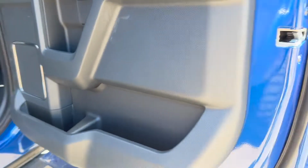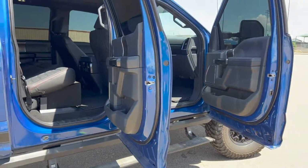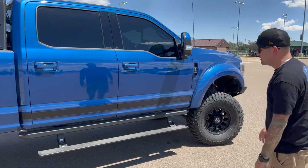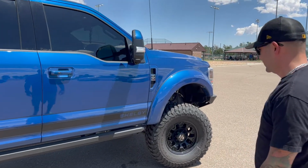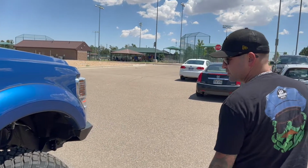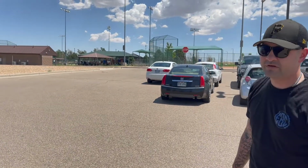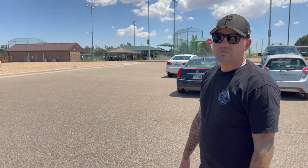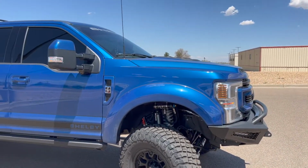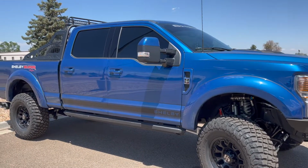I like the steps. You almost need the steps to get in and out. And they just disappear when you close the door. It's a little bit loud inside the cab, but it's not noticeable when you're driving and you have it turned on. It doesn't look like it's got an aftermarket exhaust, right? No, it's a stock exhaust, which later I'll change. It actually seems super quiet.